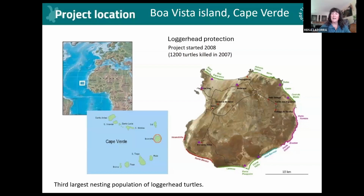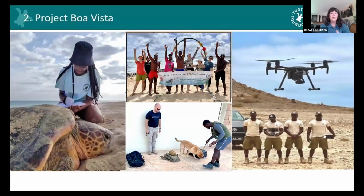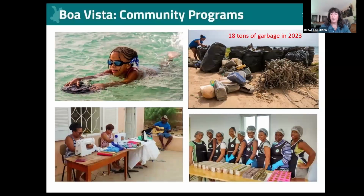We have another project in Cape Verde, West Africa, protecting loggerhead turtles. Again, we do direct beach protection and data collection. We have national and international volunteers that come and help with the patrols and the data collection. I have a niece and a nephew who have both already volunteered on this project. So that was exciting. And we have a drone and dog program. The drones help do the patrols both at night and during the day, and the dogs can track the poachers and detect turtle meat in vehicles, on the beach, in luggage. That's been a really successful program.